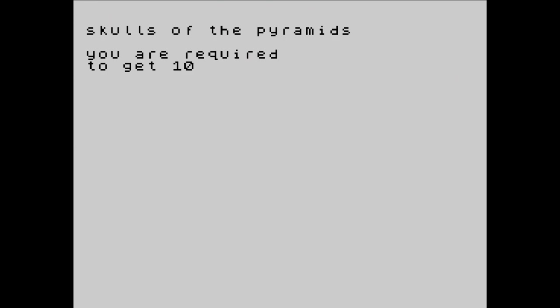Skulls of the Pyramids: you are required to get 10 for the evil spirit master who lives on the pyramid, because reasons. Right, 10. Oh, so it's a pachinko machine type thing. So we choose 1, 2, 3, or 4. It drops 5 skulls, I presume we choose each time. And we get the score at the bottom.